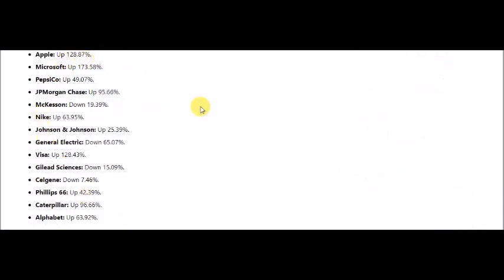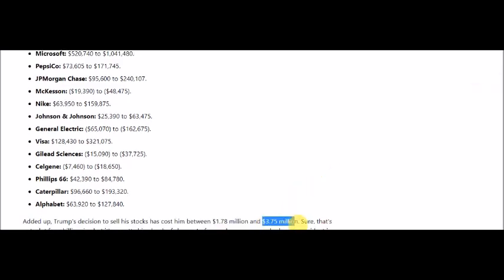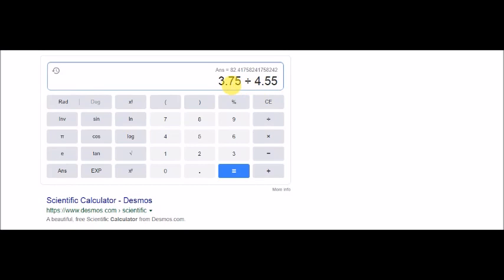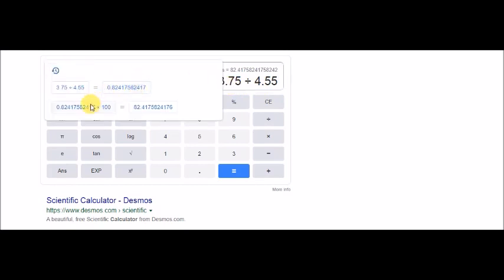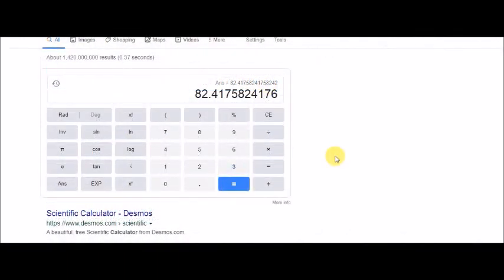As mentioned, these were the percentage returns of those top 14 stock holdings, and we also saw how much that would have translated in dollar terms, and in total he would have made about 3.75 million. Let's calculate that. As a percentage of the total stock portfolio, the return would be about 82%, and that is a pretty good return. So we saw that Trump would have done about 82%.